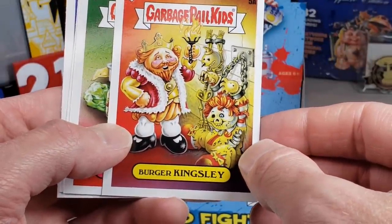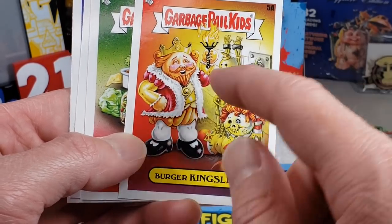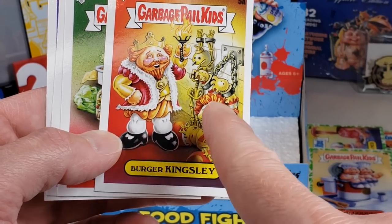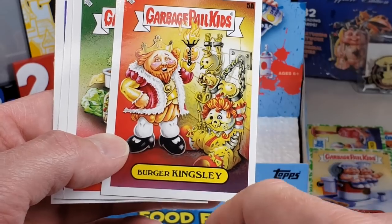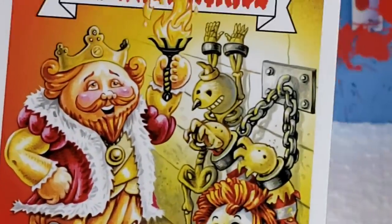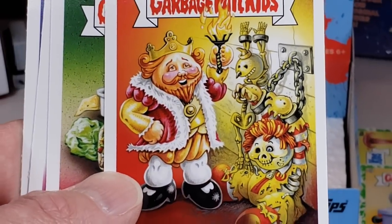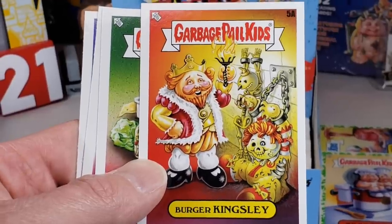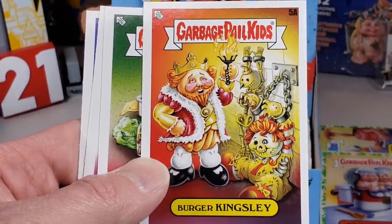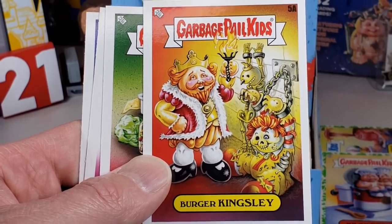Yeah, that's got to be Booger Con, right? From that ANS6. And he's totally, yeah, because look at his rival, Burger King, the rival is going to be McDonald's, Ronald McDonald. But guys, who's this other dude on the wall here? What's going on there? Is that another food service? This is a good card too, guys. The more I look at this one, it's a great card. Very, very nice. Burger Kingsley. Great name too. Burger King. I don't know. This one might be my favorite.